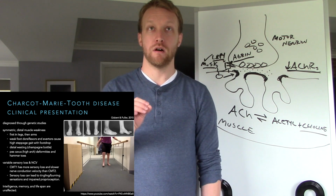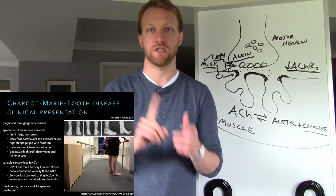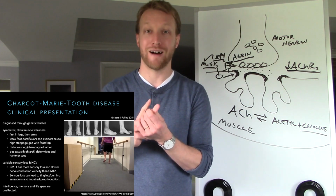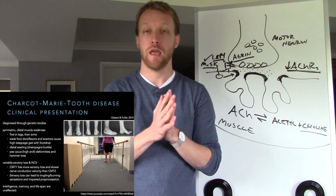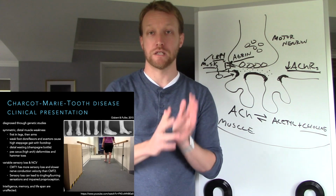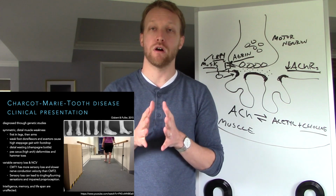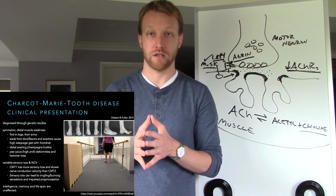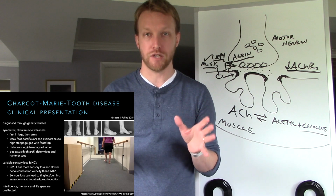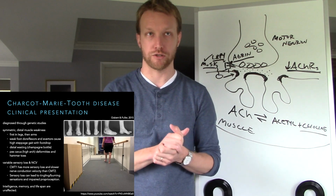Now, some cases of CMT are going to have sensory loss. So there's really two major variants of CMT. There's CMT1 and CMT2. In CMT1, we see the loss of myelin. And because it's a demyelinating disease, we have both motor and sensory impairments, as well as slowed nerve conduction velocities. With CMT2, this is going to cause targeted destruction of motor axons, so we usually don't see any sensory impairments. Of course, there's a variety of CMT2 subtypes, so in some cases there can be sensory loss. But this is a lot more specific for motor function.